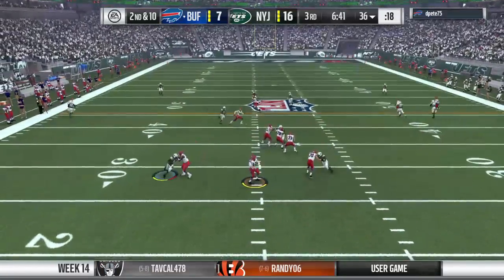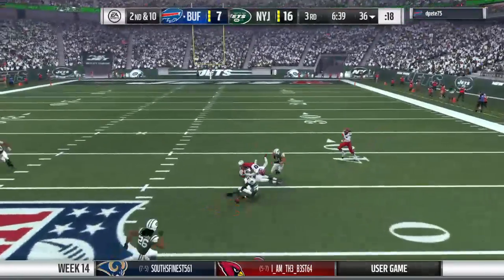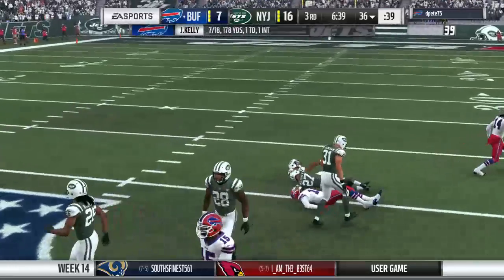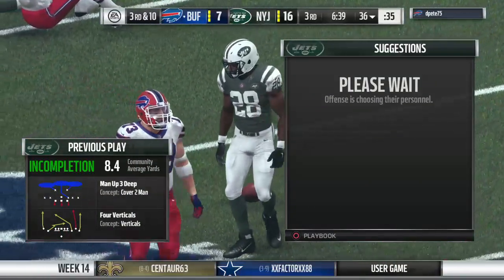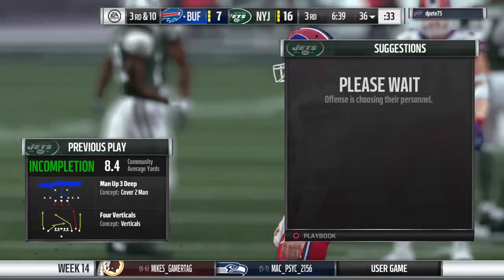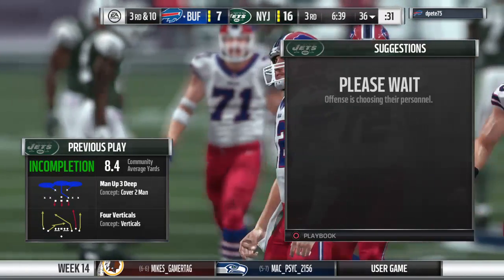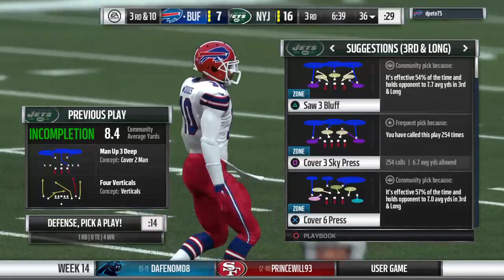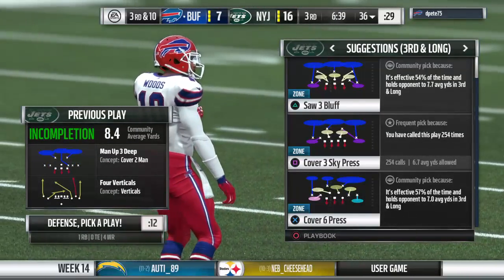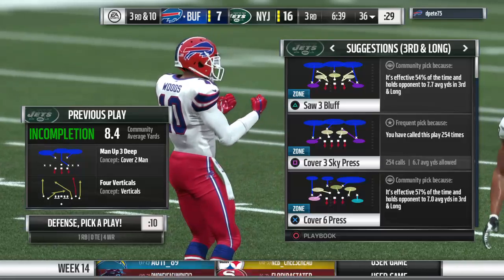And second and 10, he'll look to throw again. And the hit jarred loose. It's incomplete. Robert Woods, the intended receiver that time. And it's third down. We know it's not an easy job to go out and catch passes when people are trying to tackle you and knock the ball away. But the bottom line is, that's a pass he's got to have and a pass he should have caught.